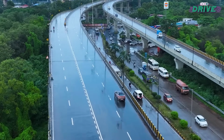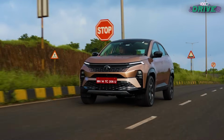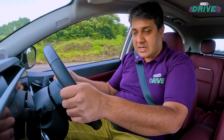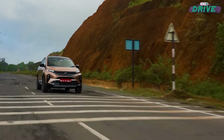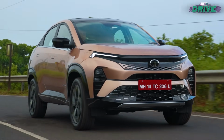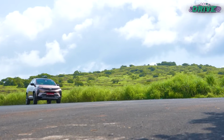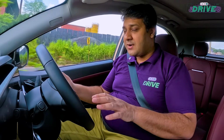The ride continues to be sophisticated. We saw that even in the Curvv, and I couldn't help but say that it was one of the best that Tata had brought in, and it continues with the ICE versions as well. It just freezes any rough patches on the road, and kudos to the engineering team there for getting it right, because even small undulations on the road are taken in with ease on the Curvv. That's comfortable in the front and at the rear too, and no body roll as such.